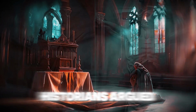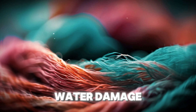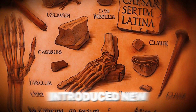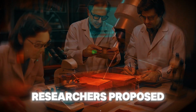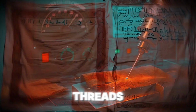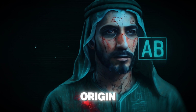Historians argued contamination, centuries of handling, oils from pilgrims, water damage. Even cleaning procedures before testing could have introduced new carbon, skewing the results. Enter new evidence. In 2005, researchers proposed a method of testing microfibers from the inner threads, avoiding contamination. The result? A possible 1st century origin.